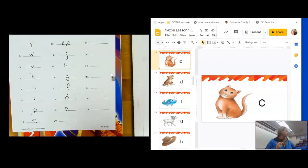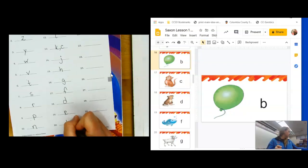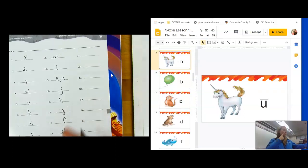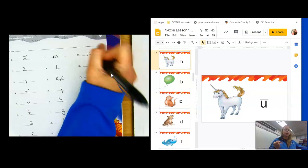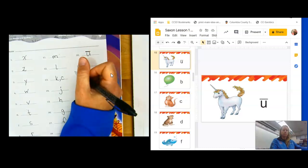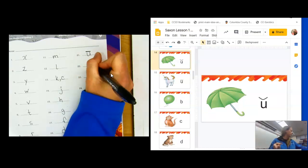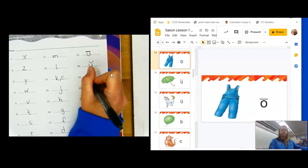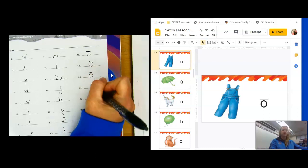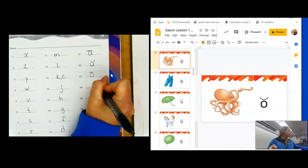Balloon, b. Unicorn U. Remember, that's the long sound. And we put a macron on it. Umbrella short sound for U. We put a breve. Overalls O, long sound, macron. Octopus ah, short sound, breve.